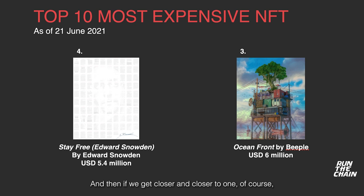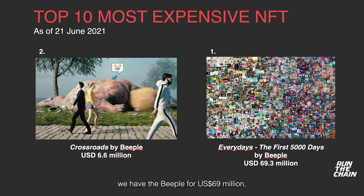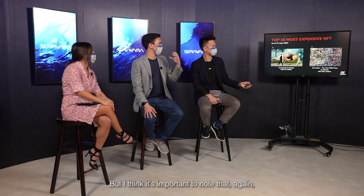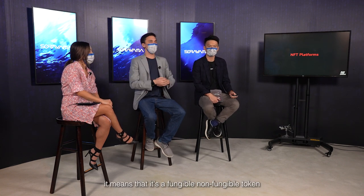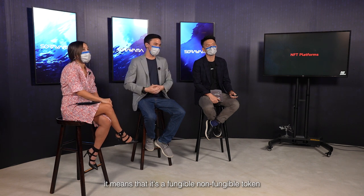And then if we get closer and closer to one, of course we have the Beeple for $69 million, which is really kind of the springboard for why everyone has heard of NFTs in the mainstream. But I think it's important to note that the original standard, 721, is a representation of ownership. When we introduced 1155, a new format for NFTs, it means that it's a semi-fungible token.